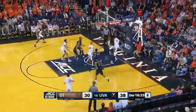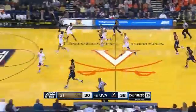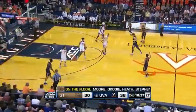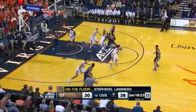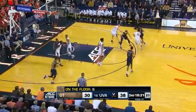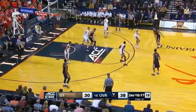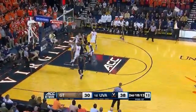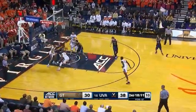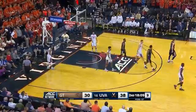Tried to flip it to Salt, deflected out of there. Here's Moore. Moore gave it a quick look. Heath. Fouls again with Salt defending. Ben up strong. And Okogie tried to pull it away. Last touch by Georgia Tech.